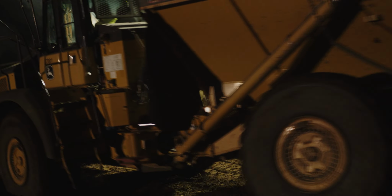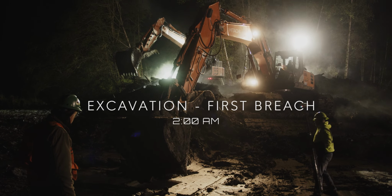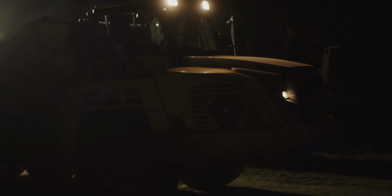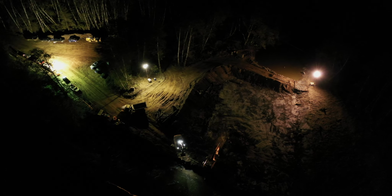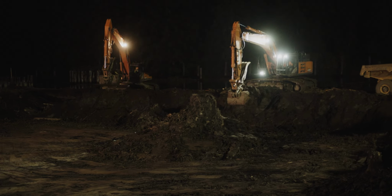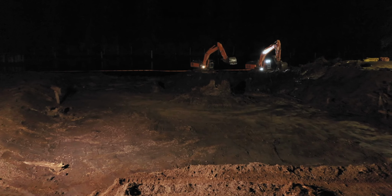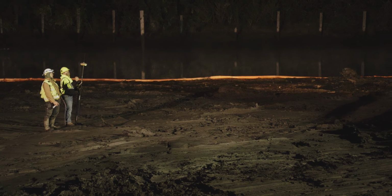We started at 11 o'clock at night, and we've been working ever since. It's taken us 3 months to clear the trees, open up the site, but we've been up all night trying to work the tide as it went out to remove the first of two berms. One's holding the river back. Now that we've got that removed, tide's coming in.